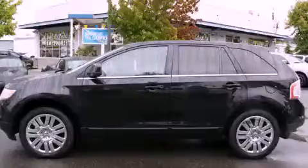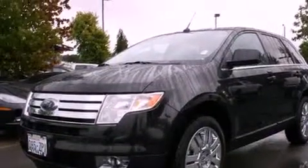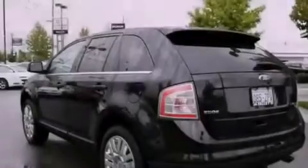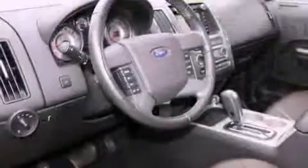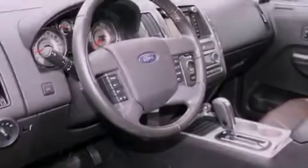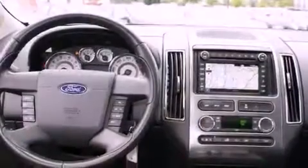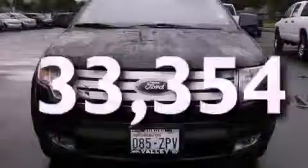This is a 2010 Ford Edge. Functional utility for a modern lifestyle. It has a 3.5-liter six-cylinder engine, an automatic transmission, and four-wheel drive. Its top features include front seat with memory settings, a power sunroof, a navigation system, a CD player, leather seats, chrome wheels, a security system, a low tire pressure indicator, heated seats, and this vehicle has fewer than 34,000 miles on the odometer.